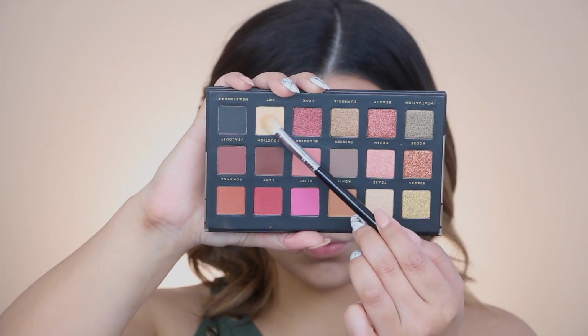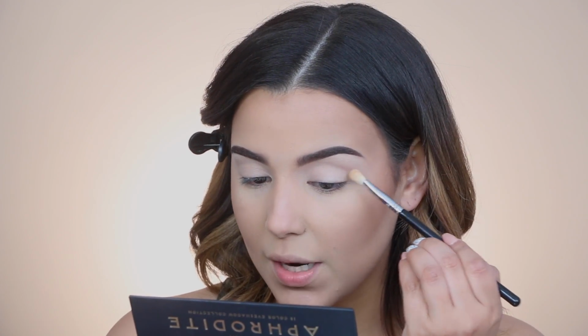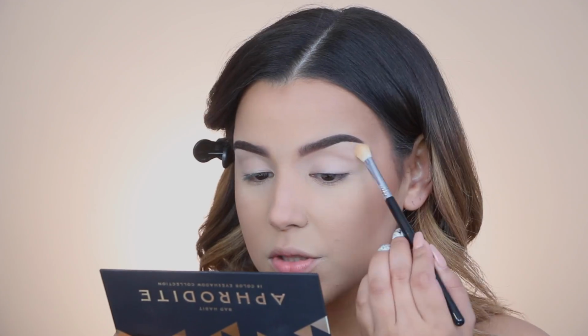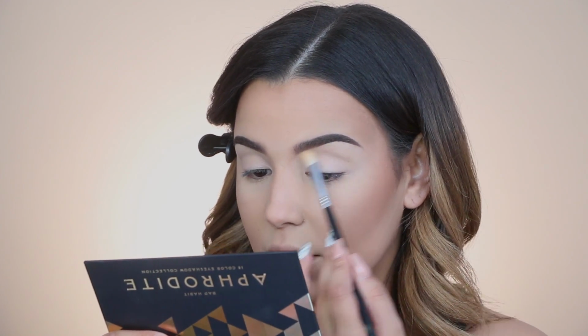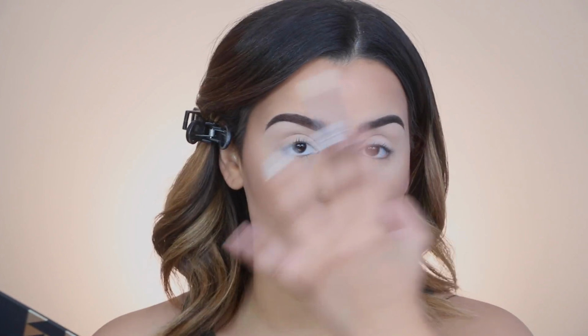First color I'm gonna go in with in the Aphrodite palette is this one right here. What I'm gonna do with Koi is I'm gonna place it directly in my crease and all the way up underneath my brow bone to set that cream base or that concealer we just applied. Perfect. So I'm gonna switch brushes. It is important that whenever I do these videos that I use clean brushes on each side and I keep track of which brush was used on which eye, so that way I don't cross-contaminate the products and you guys can really get a vision for what each palette has to offer.